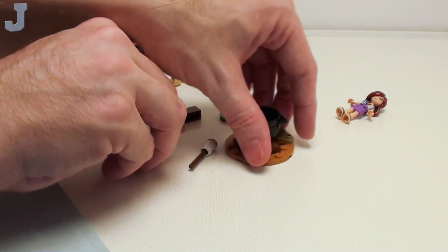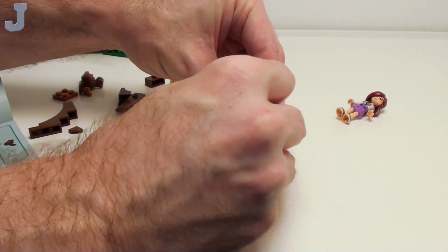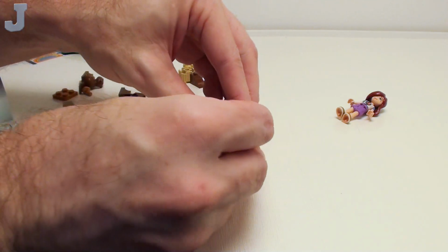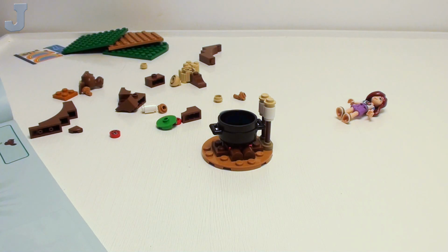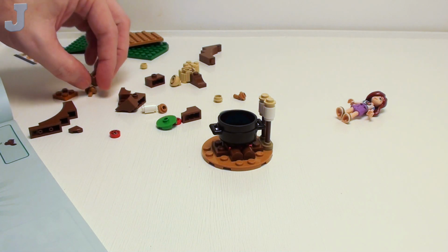And then this is just to put the holders in here. Okay. Like that. And so far, this is not a bad build.